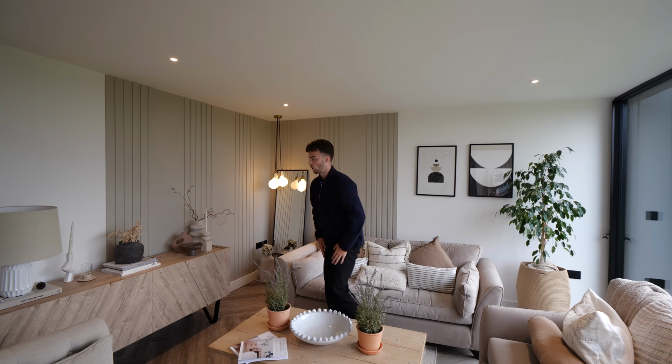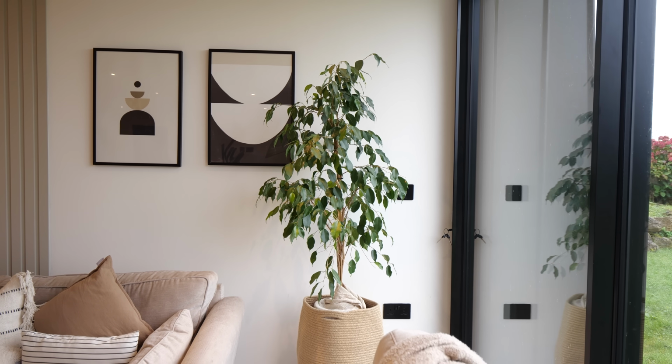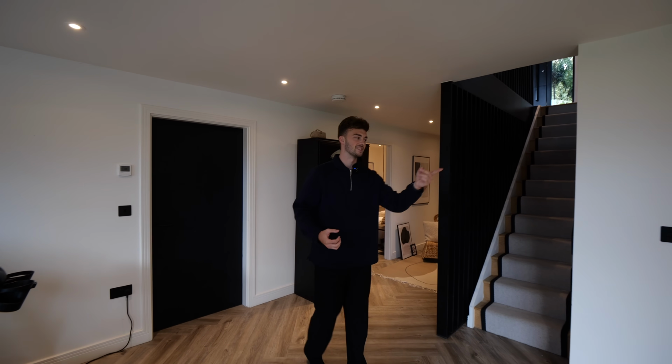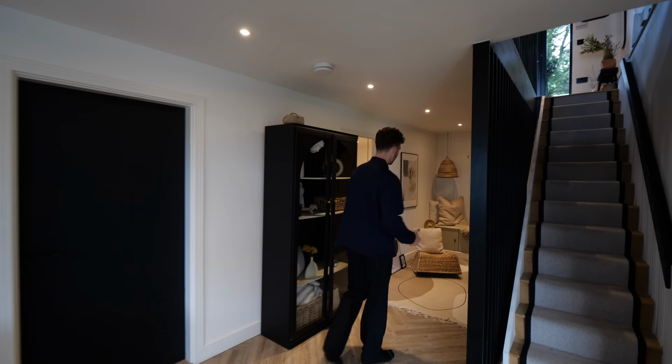Okay, onwards. Love all of the natural materials, and I think that's what makes it feel so spa, so zen. It's great to have the sauna down here for that reason.